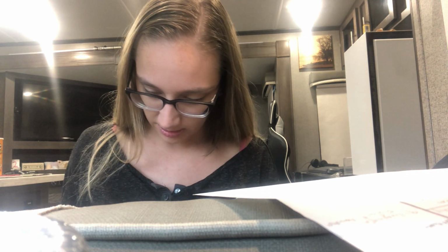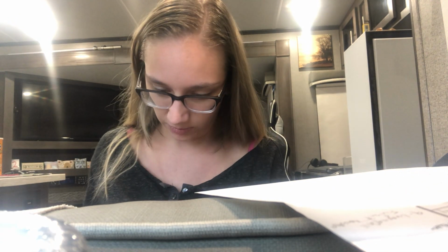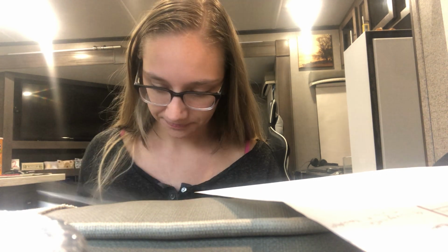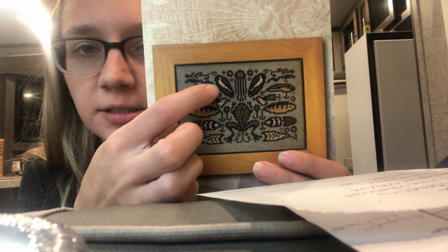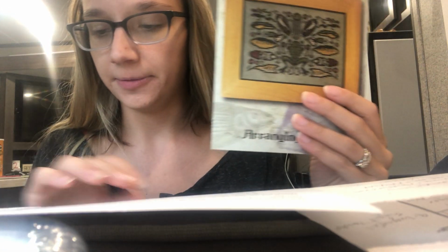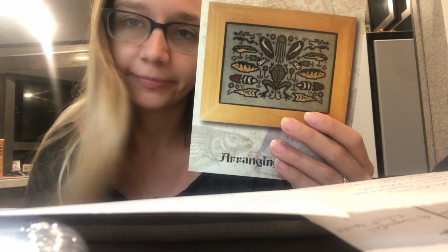This is on 28 count Desert Stone Jobelin. So this is what it looks like. It is Arranging Lures by Ink Circles. That's what it's going to look like. The lighting is kind of going away right now, so we're going to try and do this fairly quickly. Actually here, I'm going to tell you guys the color conversion while I'm showing you the pattern, and then I'll show you what I worked on. So, the white parts of everything were supposed to be Sampler's Old Brick. Sampler's Gassed. It's supposed to be Gassed.